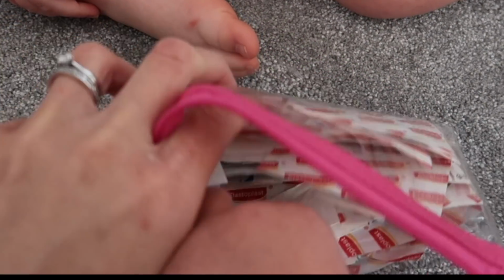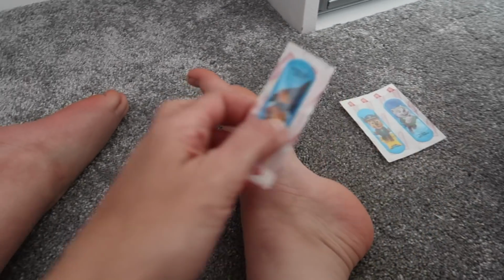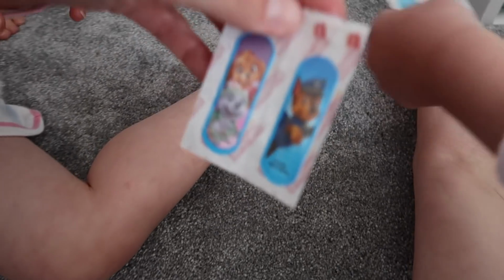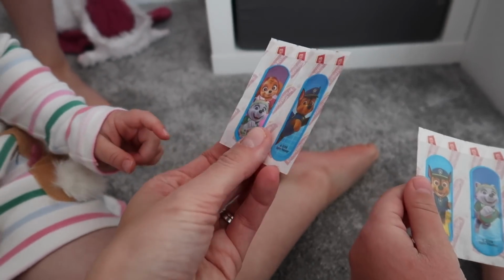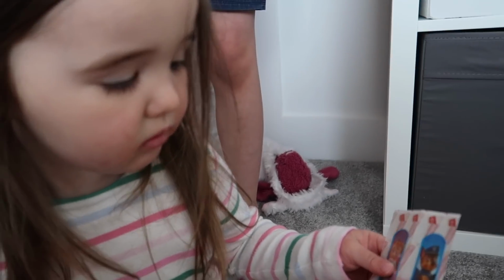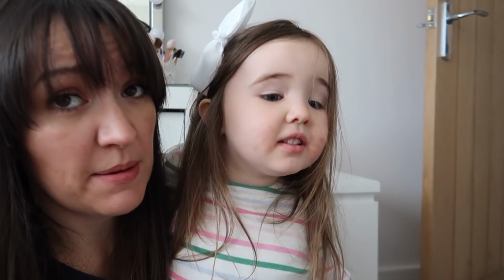I think you don't want Star Wars. Which other ones do you want? Oh, that's like a boring kind. Which kind do you want, baby? So let me show you more. You would like Paw Patrol. More Paw Patrol. Which one? Sky, is it? Look, Delta can have one of these too, maybe. Which one, baby? Show Mummy. That one. Okay, we'll put it on your foot. Is your foot better now you've got a Sky plaster on it?